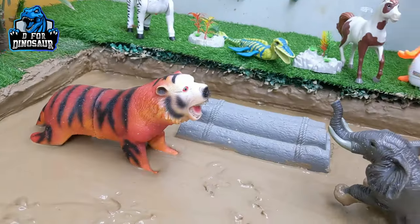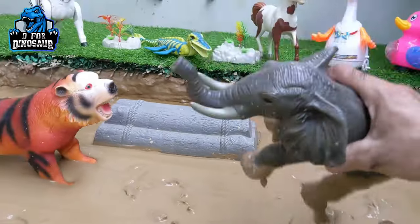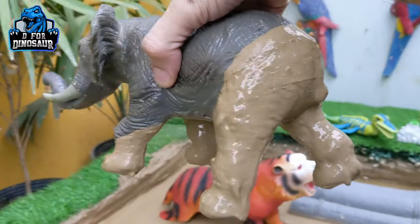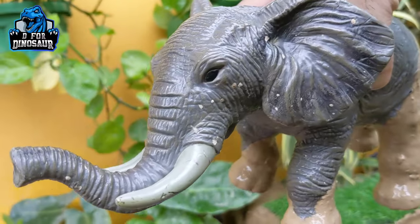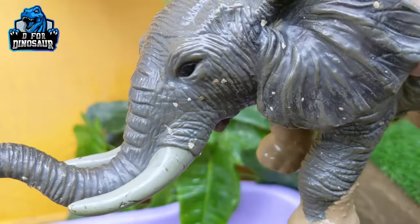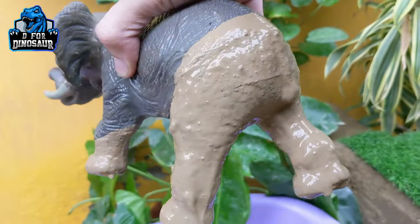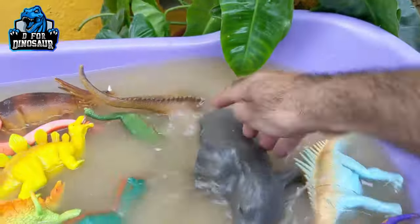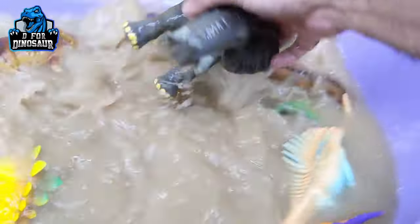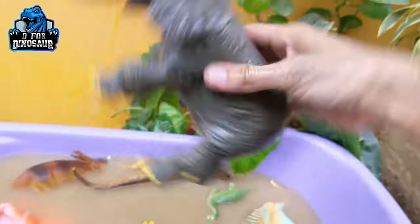Let's see who is next, and now we have these two big African giants. So let's go for this African elephant, who is right now the biggest land animal. So here we have the elephant, and he is so glad to see all these prehistoric dinosaurs, but he is a bit scared because the dinosaurs are much bigger than this elephant. Let's watch him. Here we go, Elephant.